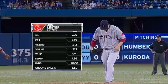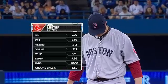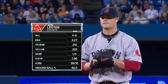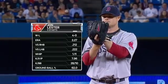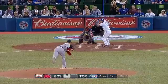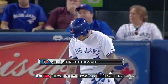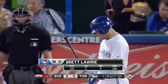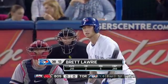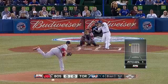He's had a very good start for Boston, pitching here in his 6th start of April. He's 4-0 with a 2.27 there, and primarily a fastball pitcher early in the game. That's one thing he's changed a little bit, and he's had success with it this year. Brett Laurie takes one up and away. Laurie has a home run against John Lester. Came in a leadoff role at Fenway Park at the first pitch of the ball game out of the park.